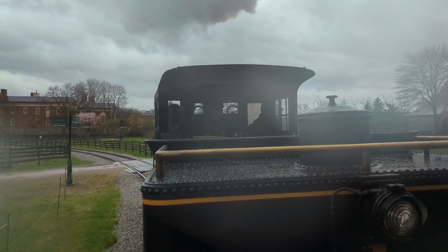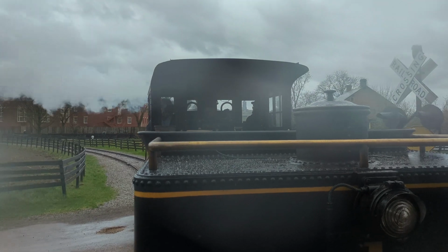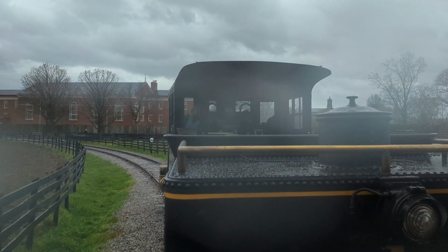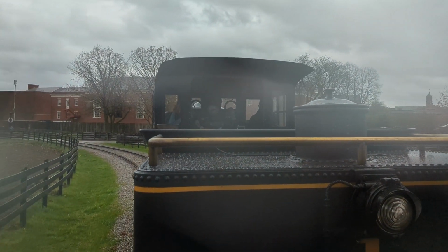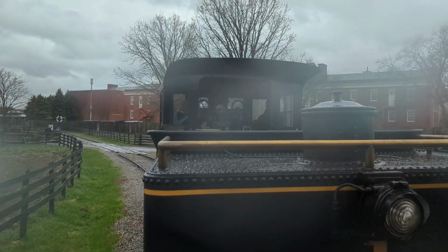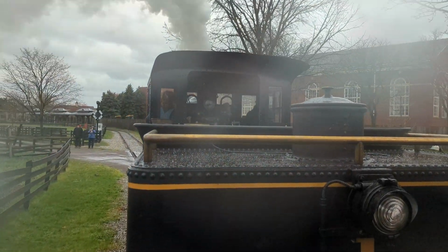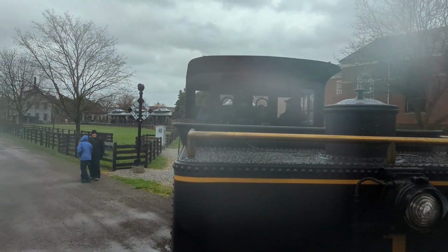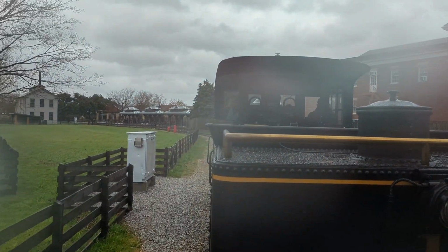Entering into our Firestone Farm District. This was the home of Harvey Firestone, founder of the Firestone Rubber and Tire Company. You're welcome to stop by our house. You can go inside and see what life was like back in the 1870s. All the fields on the farm are cultivated by horse-drawn equipment.